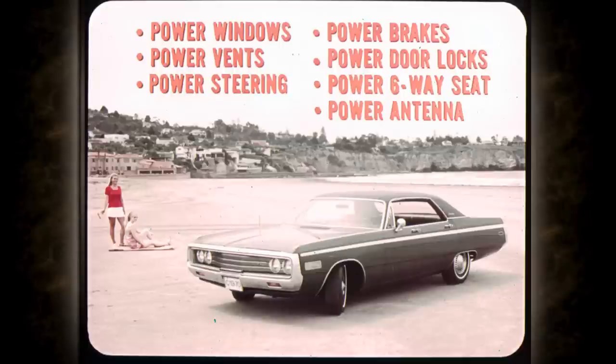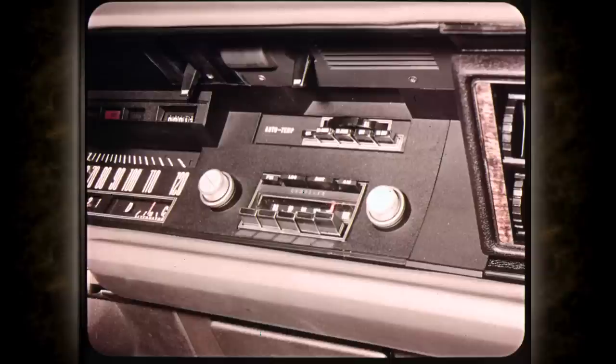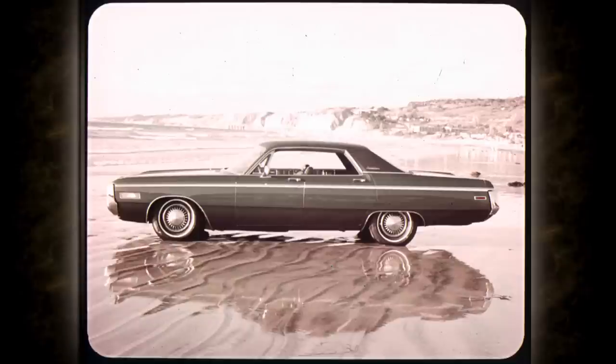Popular options include power windows plus power vents on four-door models, power steering, power brakes, power door locks, six-way power seat, even power antenna. And for news and entertainment, four radios are offered, two with stereo tape players for uninterrupted musical pleasure. Air conditioning with automatic thermostatic control or with manual temperature selection. Dual units are optional in town and country for maximum comfort and exclusive in Chrysler price class wagons.